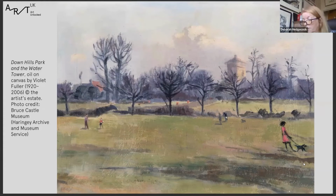And fortunately, we have some records about Violet, because she wrote something down as a record of her art career. She worked with and was friends with another artist who's on Art UK called Joan Knobloch. Although we don't know so much about her, we're very grateful that we have more information about Violet.